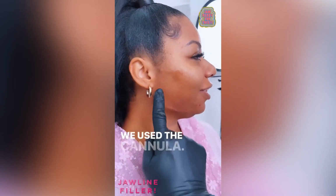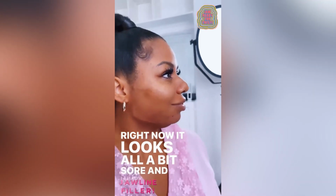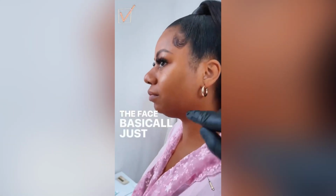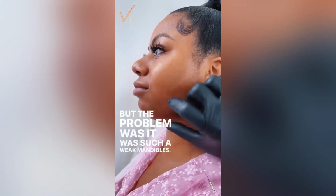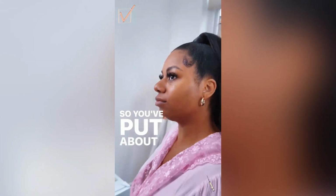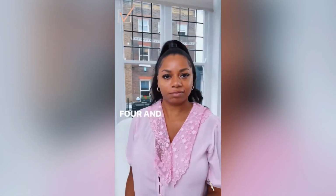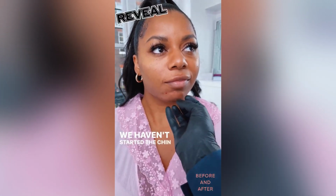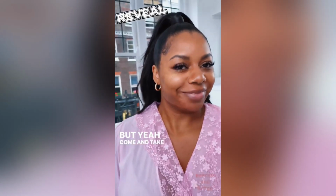So we used the cannula, we went superficially. This is all settled. Right now it looks all a bit sore and lumpy, but once that settles, you're gonna have that shape. And if you look here, the face basically just blends into the neck. But the problem was it was such a weak mandible, it's almost impossible to get out. So we put about 4 mils, 4.5, I think, just across here. We haven't started the chin yet, but come and take a look in the mirror.